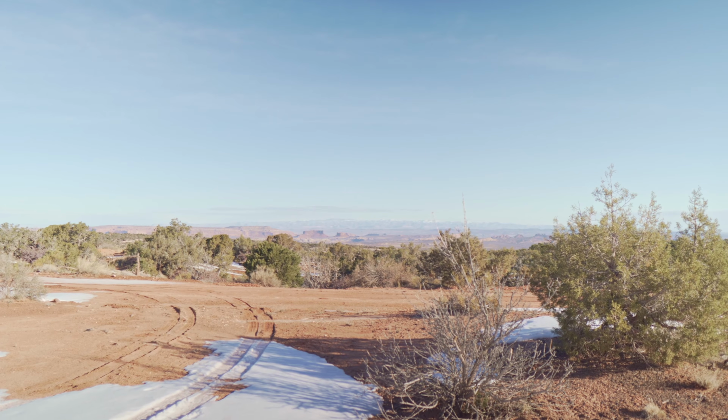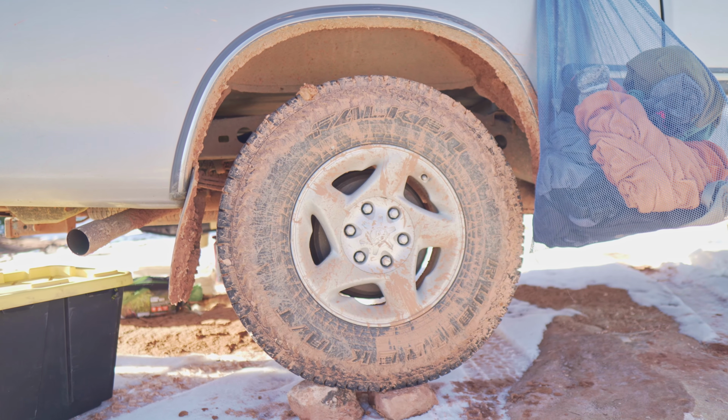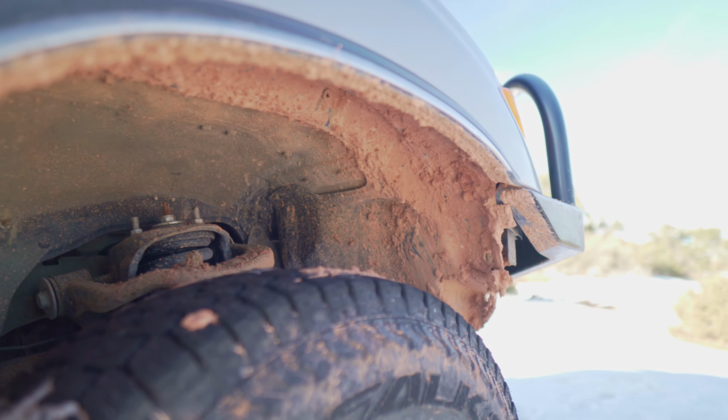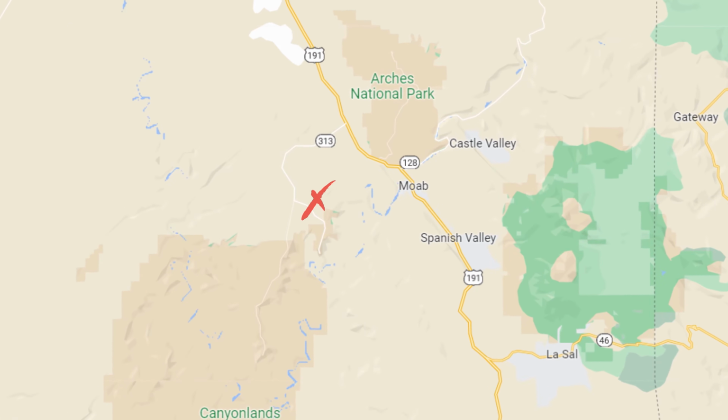We start this adventure here with a bright morning and a truck freshly dusted with its first layer of red dirt. More is sure to come. For finding this campsite at night, we didn't do too bad. We found a campsite just north of the Island in the Sky district of Canyonlands National Park.